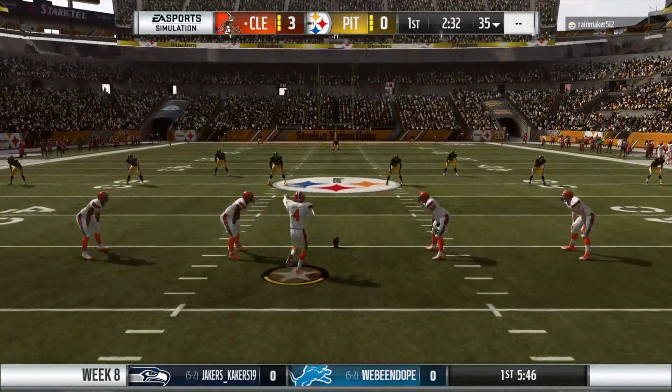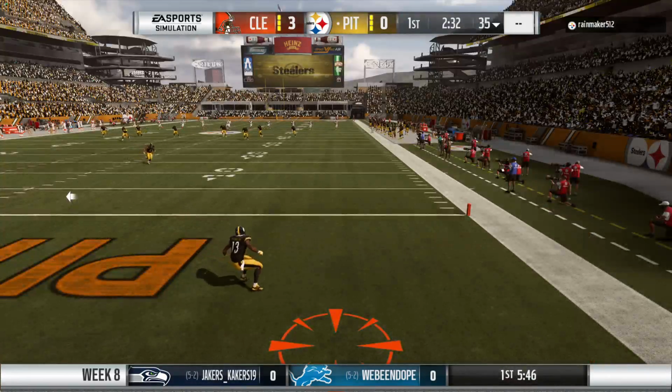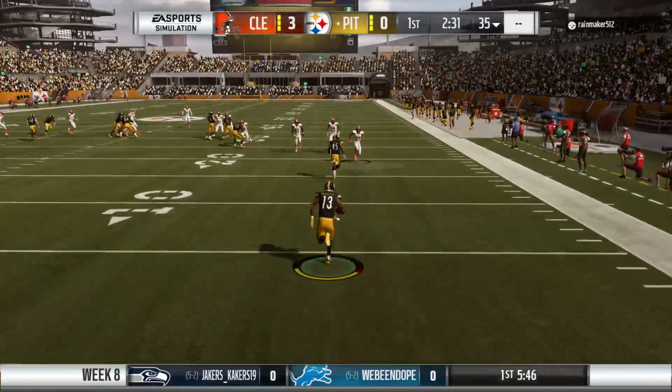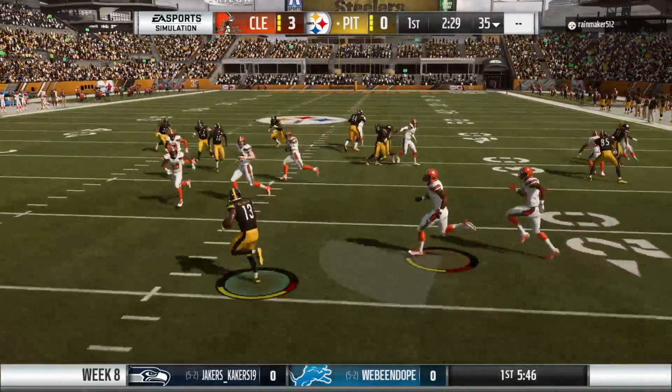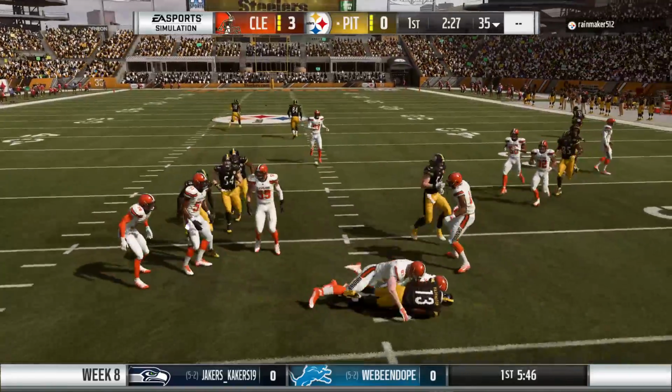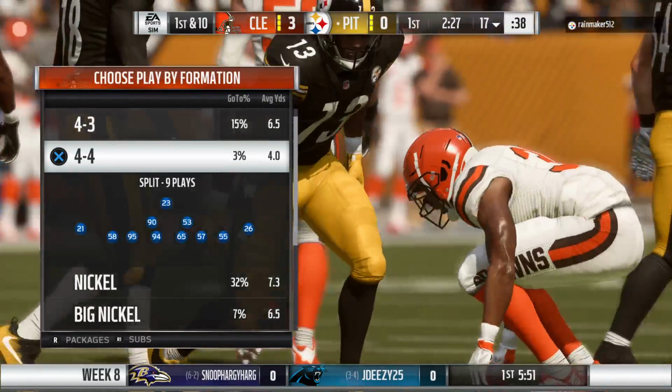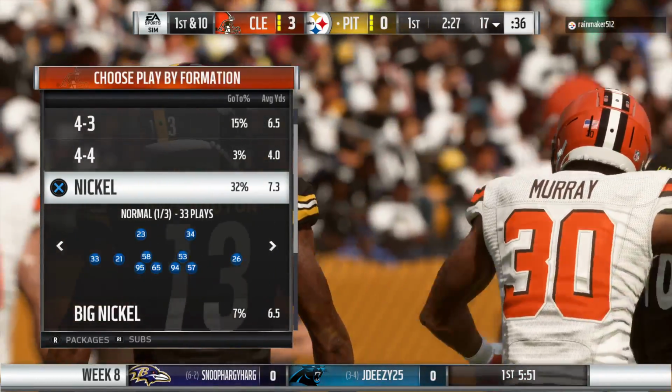And credit the defense, too. Make sure that happens, because that was the old bend but don't break approach. Made sure they contained them when they absolutely had to and forced the field goal attempt that went over. And he will be brought down here at about the 17-yard line. And Pittsburgh getting set to take the field.